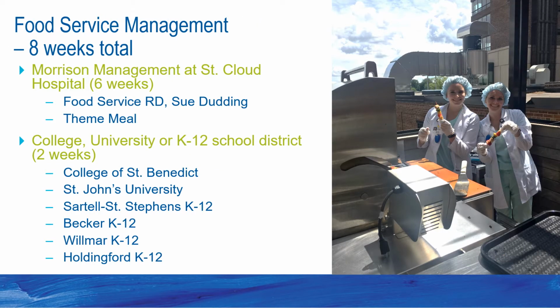Food service management consists of 8 weeks out of the 38 weeks of the MNT concentration full-time program. 6 of those weeks are spent with Morrison Management at the St. Cloud Hospital with the food service dietitian. And the interns complete their theme meal during this time, which is one of the largest projects in the program. The remaining 2 weeks are spent at either a college, university, or K through 12 public school district. Some of our affiliations are listed below.